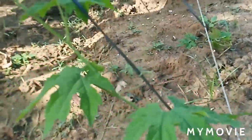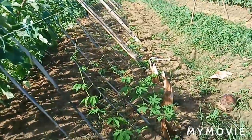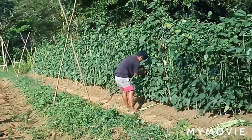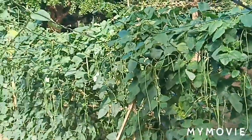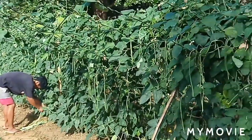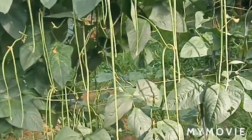Right here, this one is bitter melon. They're growing up, climbing on this trellis. Even Batoy has been harvesting some, but we still have leftover there, the small ones. And we just keep harvesting.